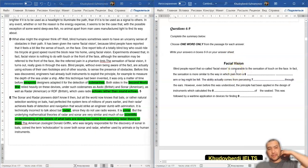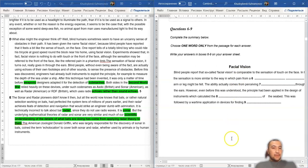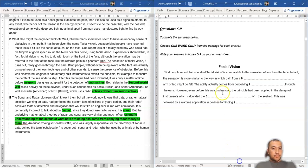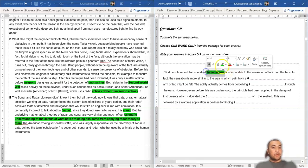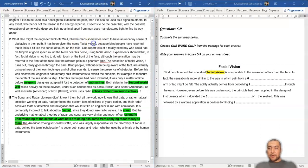The next type of question is about sentence completion, summary completion, "facial vision". The summary's title is facial vision. All right. If you pay attention here, you can see a word in quotes, right? So what does it mean? The word in quotes, I think, is a trigger for us to figure out the location of the answer, because here we have the word facial vision in quotes, which means that's the location of the answer, right?